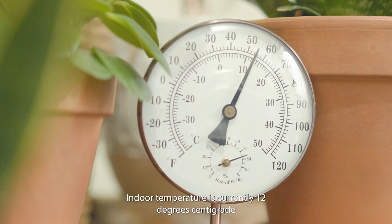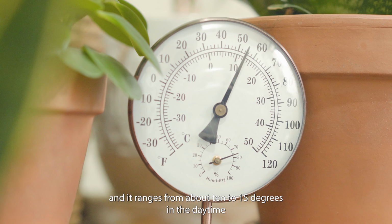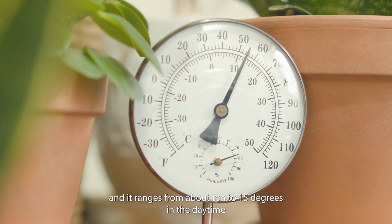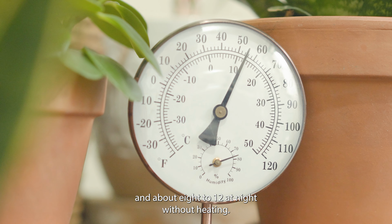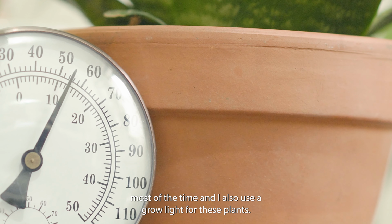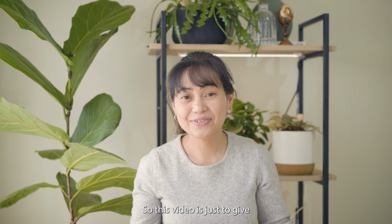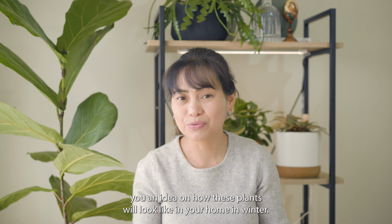Indoor temperature is currently 12 degrees centigrade and it ranges from about 10 to 15 degrees in the daytime and about 8 to 12 at night without heating. Ambient humidity is about 60%. I use rainwater most of the time and I also use a grow light for these plants. So this video is just to give you an idea of how these plants will look in your home in winter given this kind of environment.